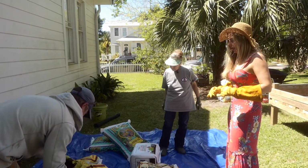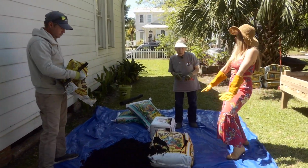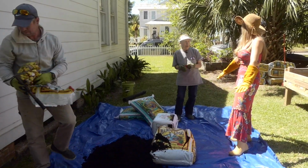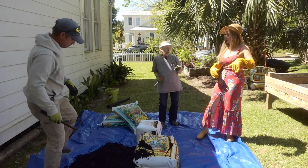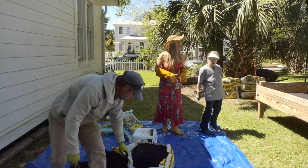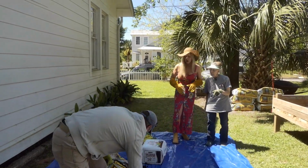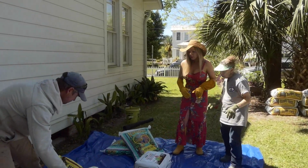Now, is this what somebody would do at home, put a tarp down and then mix the soil? If we gave them different things to put together, this would be recommended. Instead of just putting it in the bed and mixing it there? Well, we've got the weed barrier in there right now, remember? So if we do it this way, we can kind of monitor the consistency and we can get a big chunk done at one time.